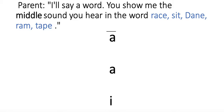Touch the middle sound in the word sit. I is the middle sound in sit. Touch the middle sound in Dane. A is the middle sound in Dane. You've got this. Two more. Touch the middle sound in ram. A is the middle sound in ram. Touch the middle sound in tape. A is the middle sound in tape. Nice work, you guys. Let's keep going.